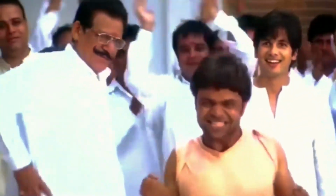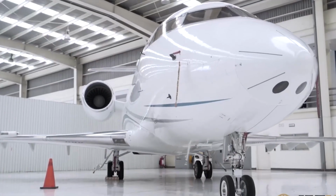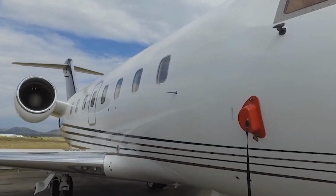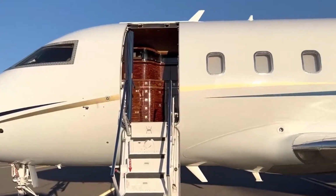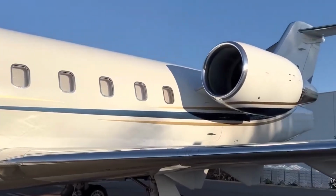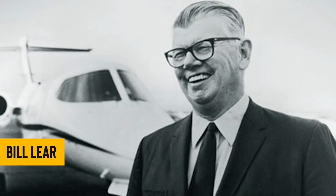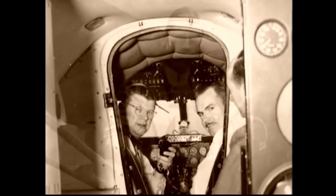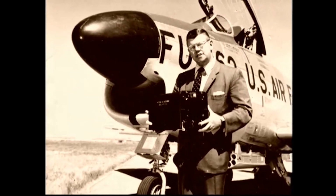So let's chat about the Challenger 600, a revolution in the business jet scene. This aircraft is more than a kickoff for the 600 series. It's the first ever wide-body business jet, setting a whole new bar for what luxury in the sky means. Now, the backstory here is pretty cool, starting with Bill Lear. Yeah, the guy who brought us the Learjet. In the mid-1970s, he was dreaming bigger. He wanted a jet that doesn't just address speed, but also space, comfort, and the ability to hop continents like it's no big deal.